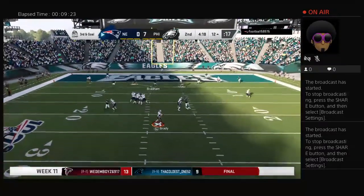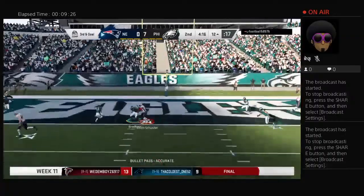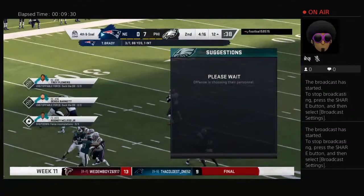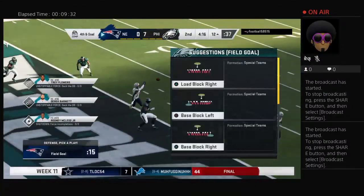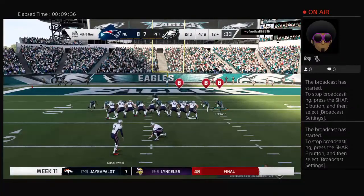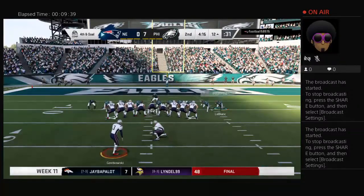Working from the gun, it's Brady. To the goal line, but it's incomplete. It's easy to see when we review this that the ball needs to come out quicker because if you don't throw it right on the break, you bring a crowd of people into the equation. And that's why it got knocked away there.